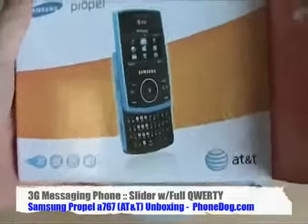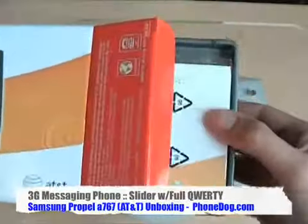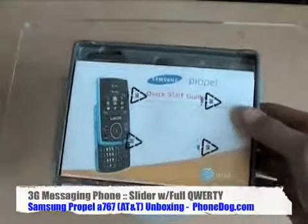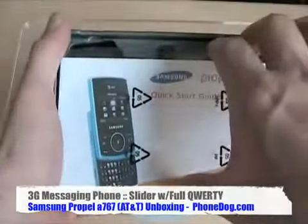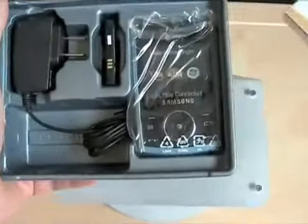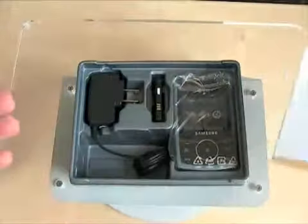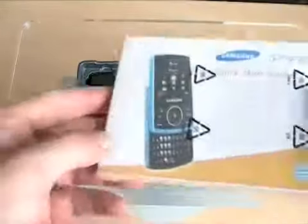Here's the Propel, and it's one of four messaging phones that we hear AT&T is going to be launching in time for the holidays. One of them, the Matrix, is already out. This is the second, and then also the Quickfire and the Slate are slated to be released. Haha, get it? Slate. Anyway, here's the Propel.